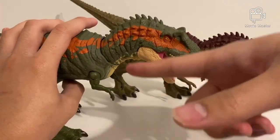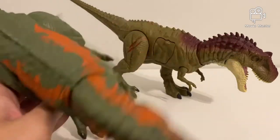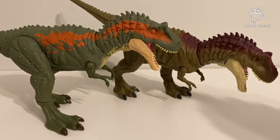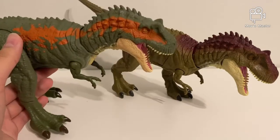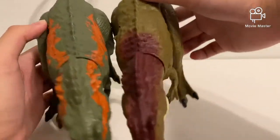Sandy on the underside, this reddish orange, and then I'd say this, I don't know what type of green it is, maybe a lighter swamp green. Yeah, I still prefer this coloration since it seems more natural. I'm not a huge fan of super vibrant dinosaurs. But see, detailing wise, you can see they're practically the same.